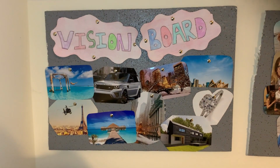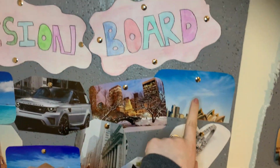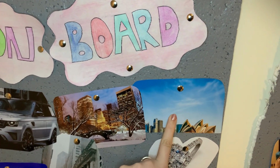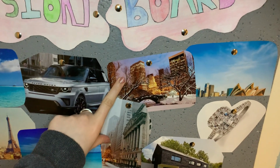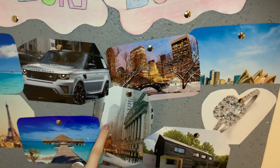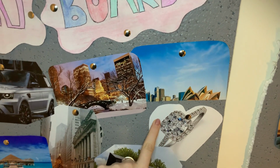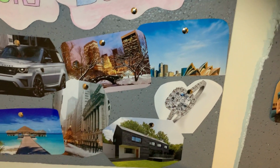This is my finished vision board. So I will explain it. This is Australia. I've always wanted to visit Australia. These two here are an absolute dream of mine. I really want to go and visit New York at Christmas time. This is the type of ring that I would like to get when I get engaged, if I get engaged.